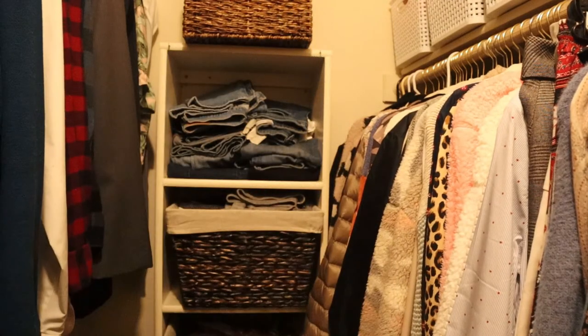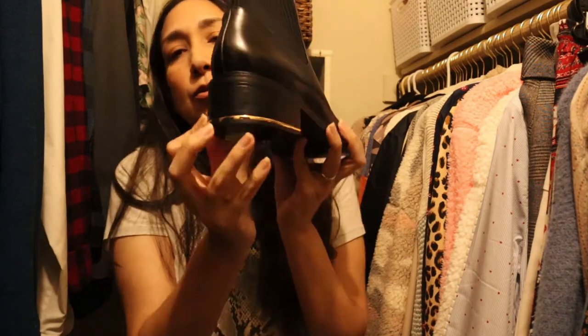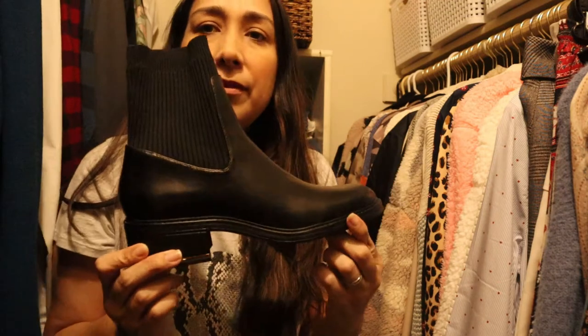And also from Zara, a pair of boots, black booties that I absolutely love. It's kind of a sock boot with this gold detail in the heel. Oh, I love them.